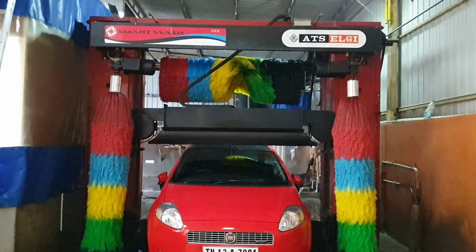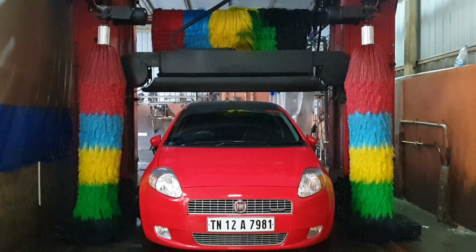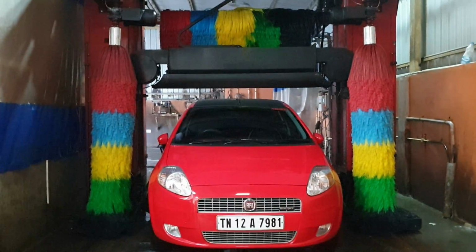This automated car wash system is really very good. As you can see, the output is very clean.